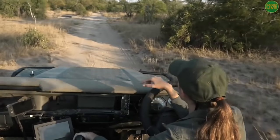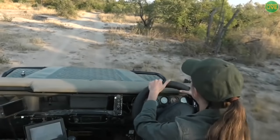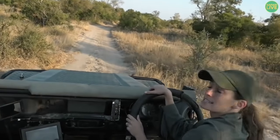I'm going to try and loop back around to see if I can find these water buck again, but they're gone. They have galloped off into or away from the setting sun.